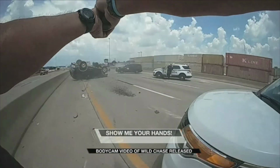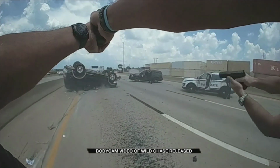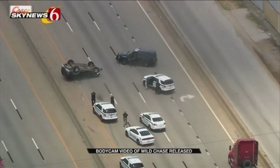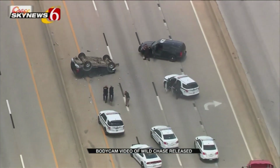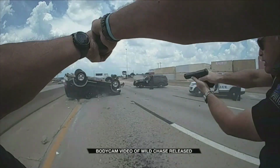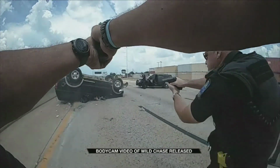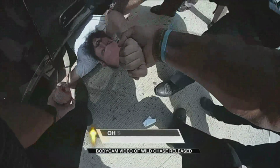Show me your hand! Seconds later, Tulsa police officer James Comstock's body camera shows the perspective from the ground as officers flood out of their patrol cars and move closer to Jones. Police say what happens next makes a huge difference in how the scene unfolds. The suspect is able to show his hands, obeying the officers. They didn't need to tase him. They didn't need to use pepper spray or pepper balls or any other less lethal option.